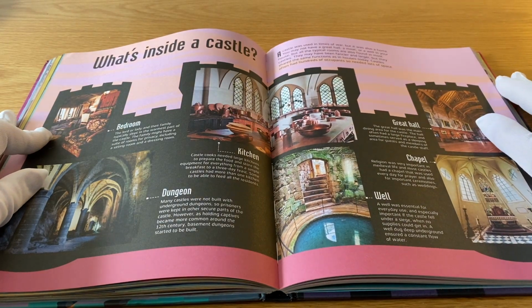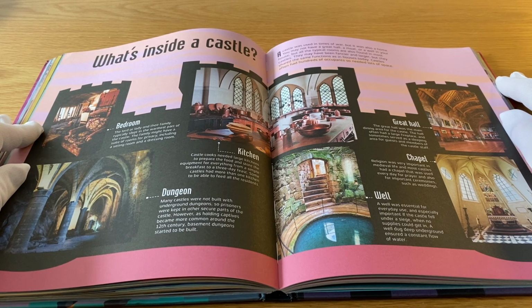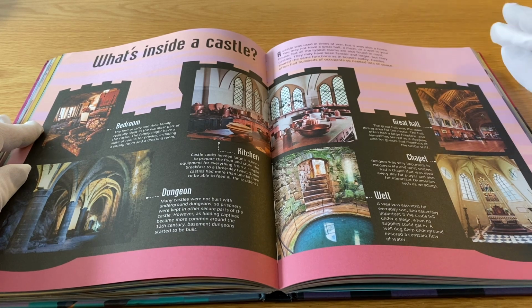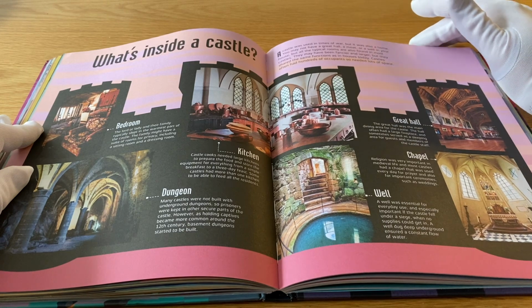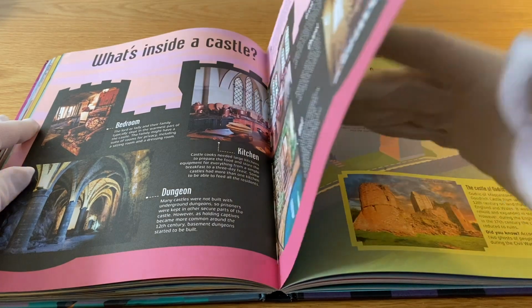What kind of things are inside a castle? Well, we've seen many of these already, haven't we? A dungeon, bedroom, kitchen, great hall, chapel, and a well. Of course, important to have a good well if you're under siege.